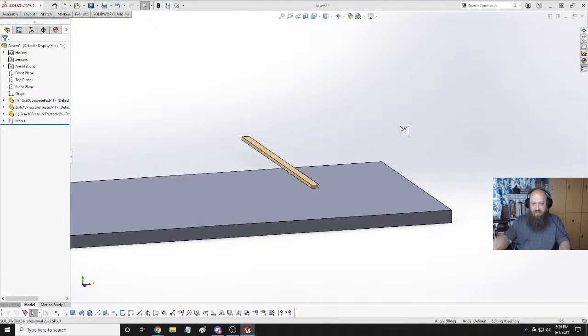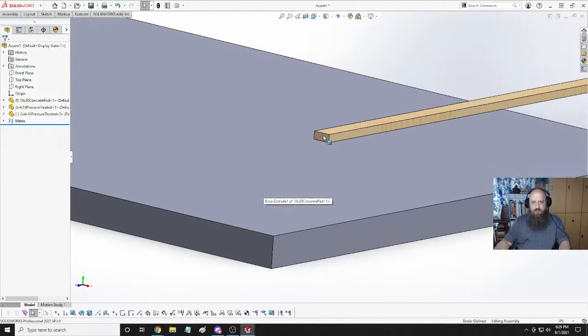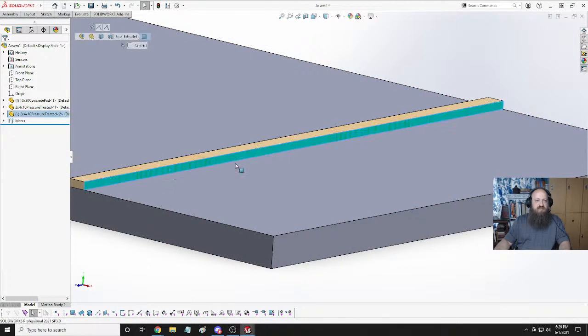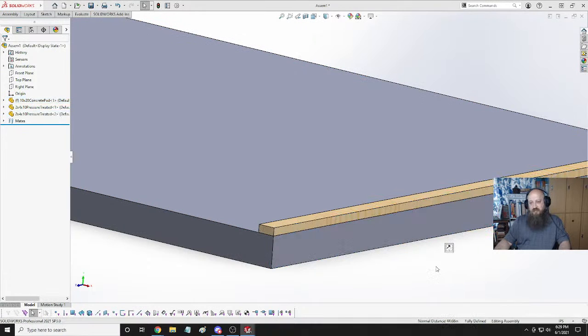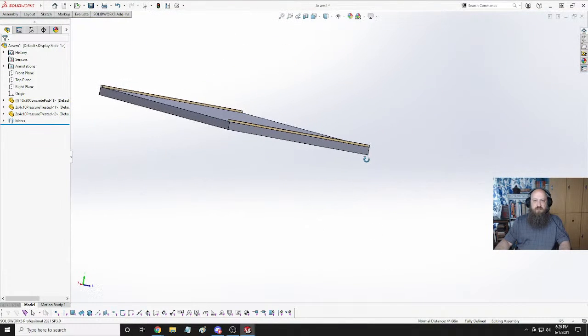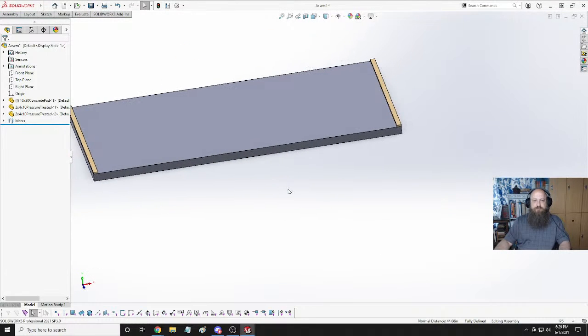Alright, so we're going to attach that. So basically what's happening here is I'm building this before I build it. When I do this, I can see any potential issues that come up.